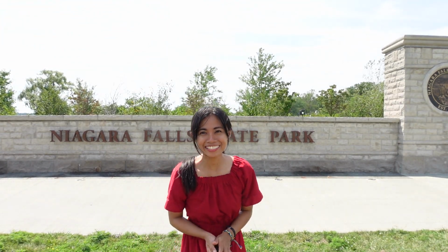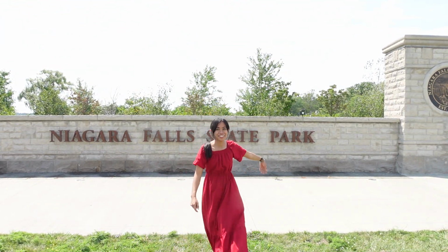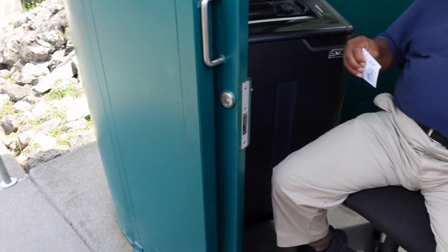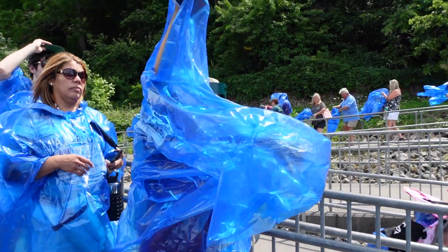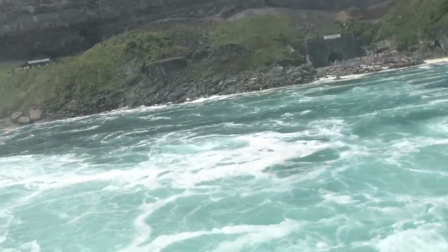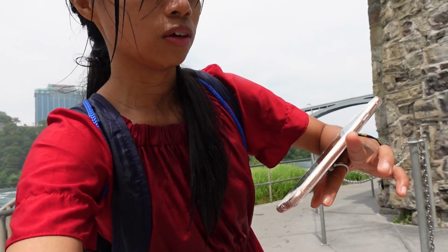Welcome to the oldest state park in the United States, Niagara Falls State Park! Here's the falls! Oh, got another one! It's so beautiful! Super powerful ngayon! Like super wet talaga.